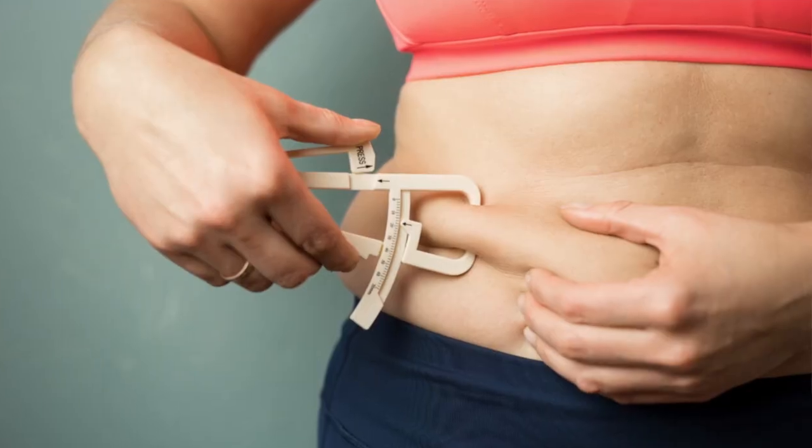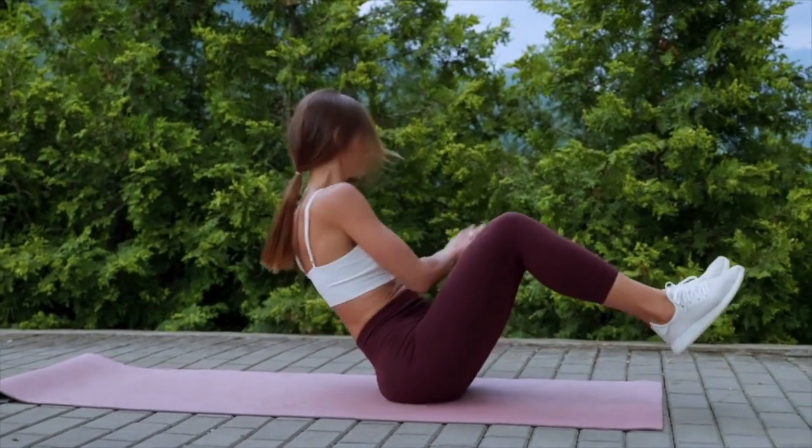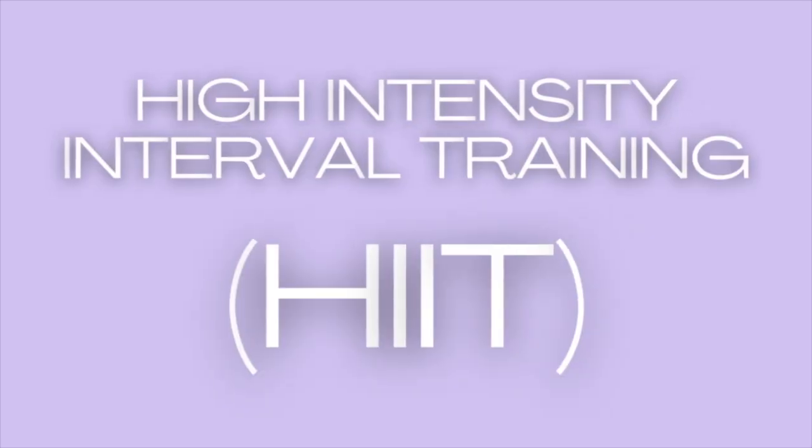While there are numerous exercises that claim to be effective in targeting belly fat, there is no known way to spot reduce belly fat with any specific exercise. In my opinion, the best exercise to burn belly fat is high intensity interval training, or HIIT. However, there's some big problems here.